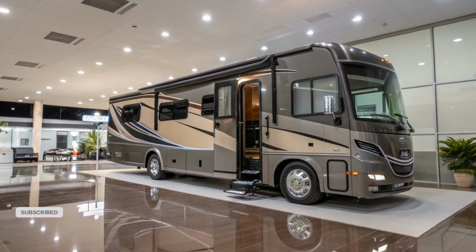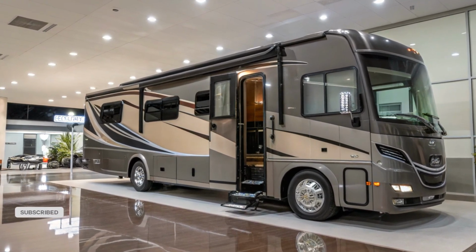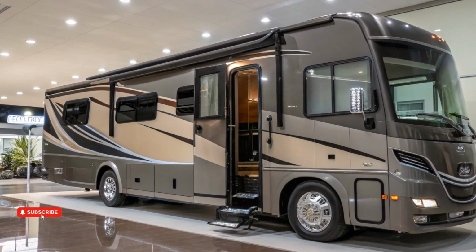Despite its smaller size, the Allegro Breeze is packed with premium features, cutting-edge technology, and a thoughtful layout that ensures comfort on the road. Exterior design and build quality.